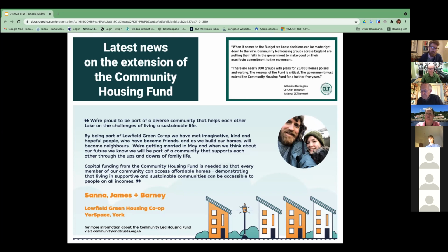So one of the issues that held us back is the community housing fund. And I mentioned the issue around right to buy. One of the things that Yorspace have really tried to do with the project Lowfield Green is to avoid the right to buy. So if we take grant from the government, there's a right to buy that property, and we don't want that. Phil mentioned shared ownership and there's affordable rent too. There's other models where you can access funding, which would have hugely helped our project.